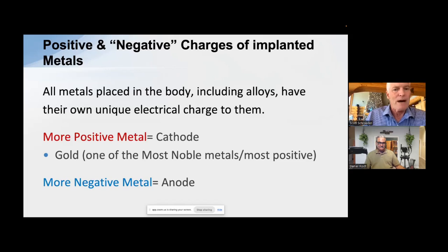So, or in the mouth or what have you. But that kind of put me into the mindset: okay, what's happening between these metals in the foot and ankle that I have and these dental metals? The stainless steel bar, the braces go on and then her symptoms develop, and I remove the screws from the foot and her symptoms go away. What's happening here? So I started looking at these charges, because all metals have a unique charge to them.